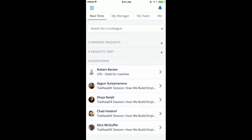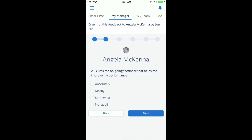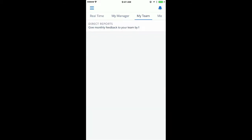Then on a monthly basis, we've taken the approach of democratizing feedback and wanted every month for managers to give feedback to their employees as well as employees giving feedback to their managers. So I could go in here, my manager, Angela McKenna, shows up, and there's a series of 5 questions that I could answer about her, core management behaviors that we expect. You know, does she have one-on-ones with me? Does she give me feedback to help with my performance? Are we aligned on priorities? Is she interested in my success? So not just the what, but also the how. She gives me feedback, and then I could enter comments. And when I send this feedback off, Angela will see it. She won't know it's from me. So it's aggregated to help protect employee anonymity. Obviously, if you're the only direct report, she will know who that is. But it's done to help spark a dialogue and help ensure a safe place for employees to give feedback.